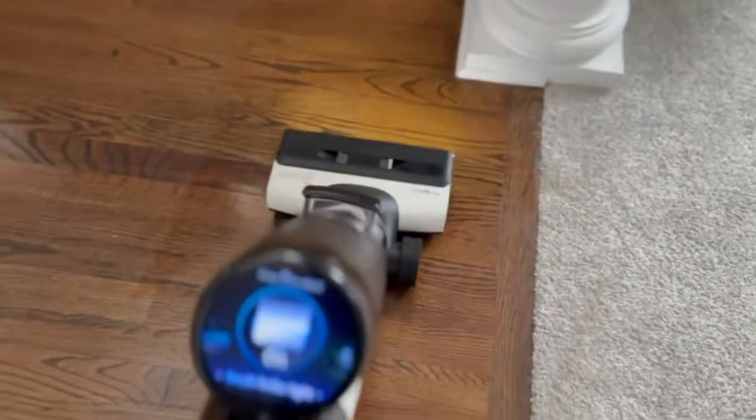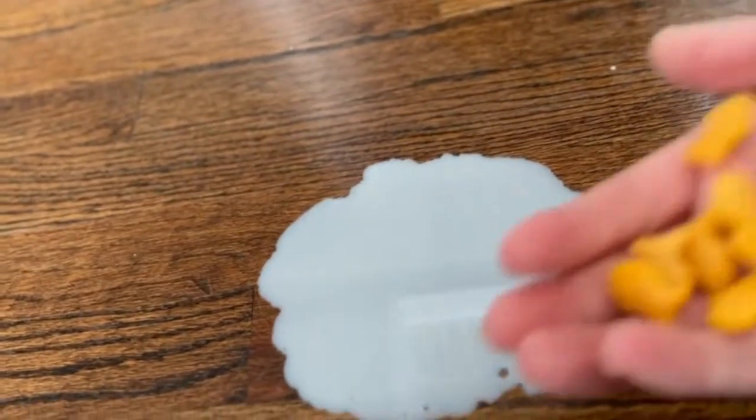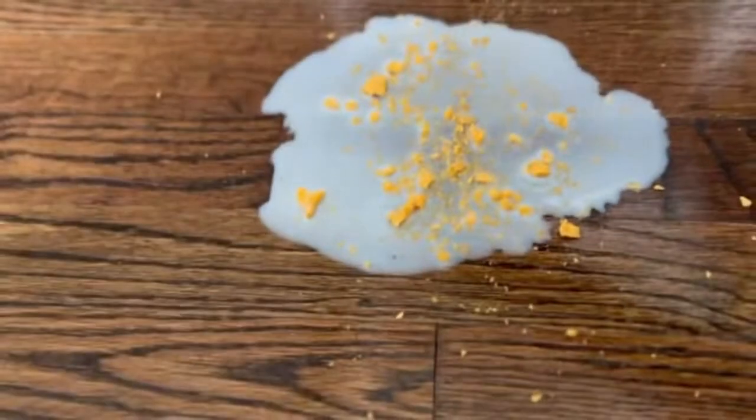It is absolutely amazing and I can't get enough. Look at the mess in there. It is amazing how much this thing is cleaning up. So once again, I'm gonna prepare the floor with milk. Of course, we've got our goldfish here, old goldfish, of course. Let's crush them up just so that I can show you how great it is.